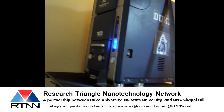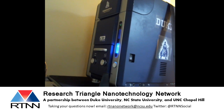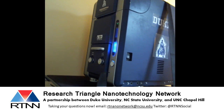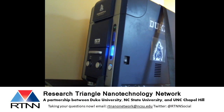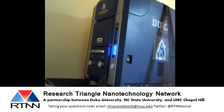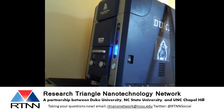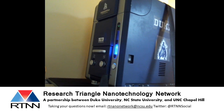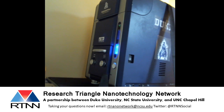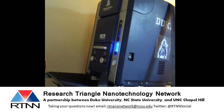The electron microscope works similarly to the light microscope, but instead of using light to take pictures, it uses electrons. Electrons are a lot tinier than the little photons of light, and so that lets us actually see even tinier things. So we can use an electron microscope to zoom in way more than we can with a light microscope.